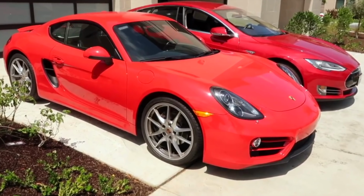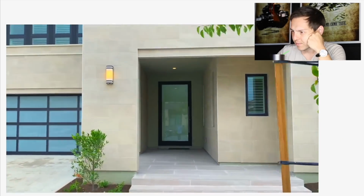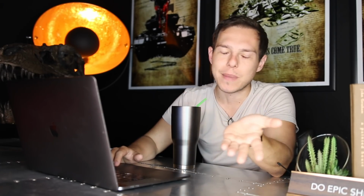We got a quick flex on the cars. We got a Tesla Model S and then a Porsche Cayman. Nice. Okay. Oh, and we got a McLaren. Jeez, how much money do they make? I've never heard of them, but I bet a lot of people say that about me too. Like, I've never heard of Graham Stephan before. Wow, it just goes to show you.